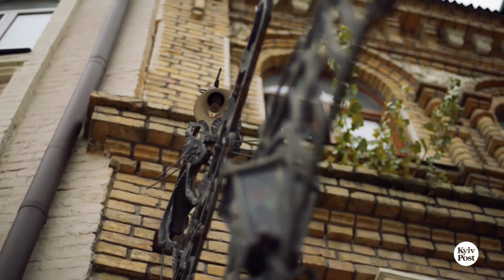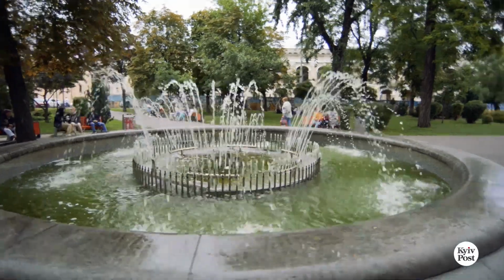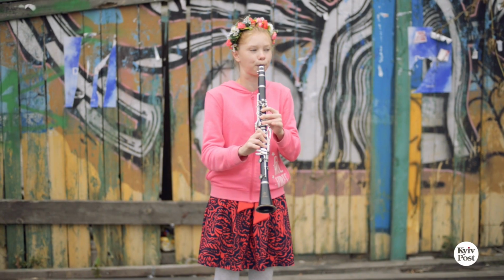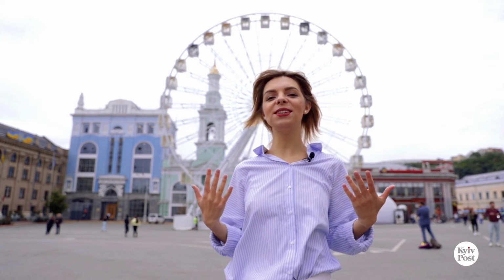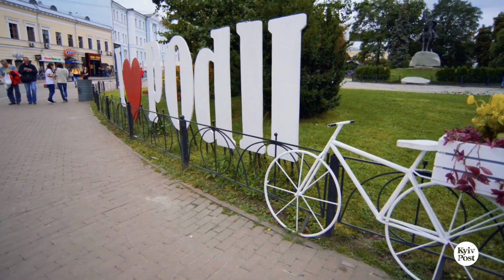Walk down Andriyivsky Descent for less than 20 minutes and head right into the historic Podil neighborhood, home of Kontraktova Square. It now features fairs and festivals, as well as a Ferris wheel that offers a great view of the neighborhood.